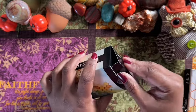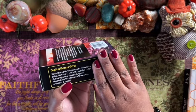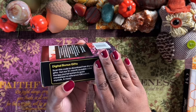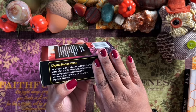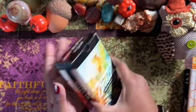It's not gonna hold up, this tuck box. I can feel gifts on the side. There's under my fingers a code that you can download gifts and a 12-month reusable color therapy journal. I'm going to do that. I didn't even see that before.